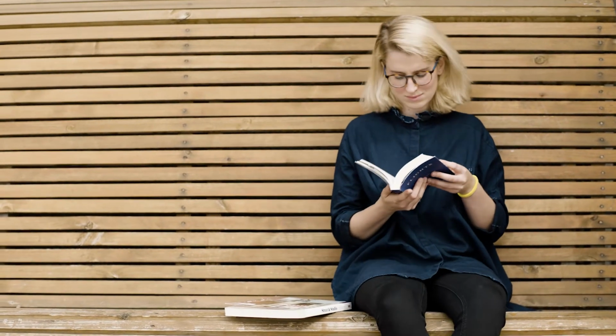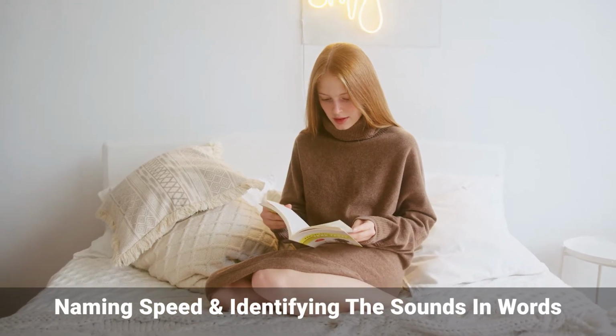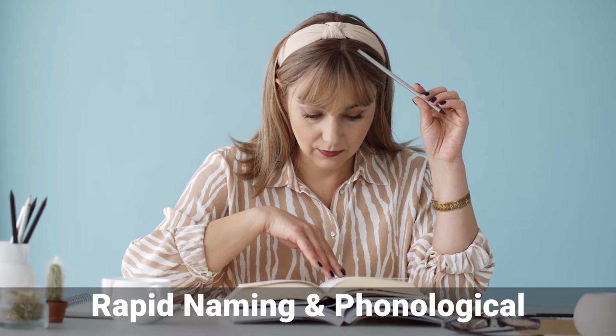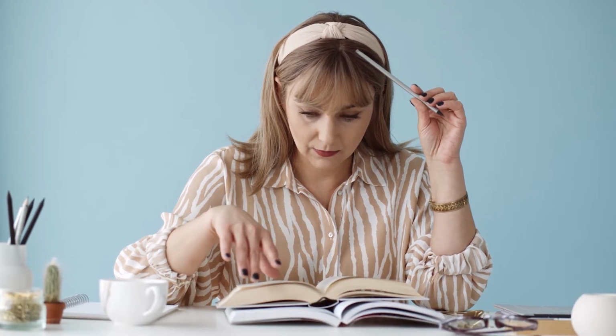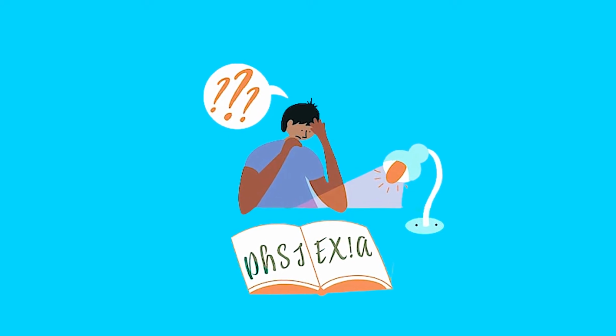Double deficit dyslexia. A person with double deficit dyslexia struggles with two aspects of reading. These two aspects often include naming speed and identifying the sounds in words. This type of dyslexia is a combination of rapid naming and phonological, and it's not uncommon. However, it is largely regarded as the most severe type of dyslexia.